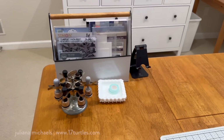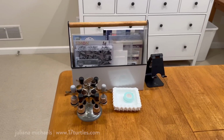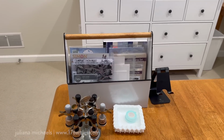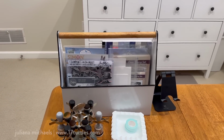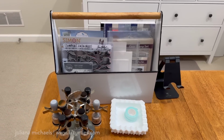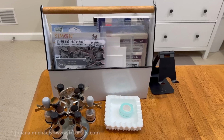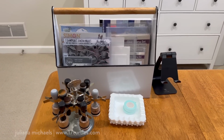And then this little section here, this little tote, I like to keep new-to-me stamps that maybe I've gotten and haven't had a chance to use, or if I have a project idea in my mind that I want to try something that I saw, I kind of stick those supplies in this little tote, and it just kind of helps remind me of, oh yeah, I want to play with that. So yeah.